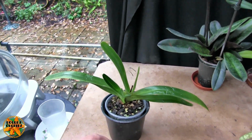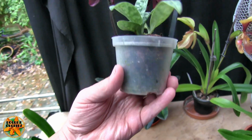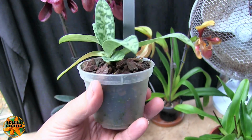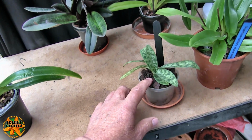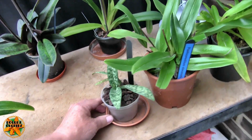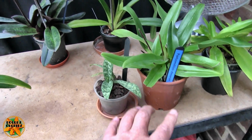And then this one doesn't have a tag. The reason it doesn't, that one hasn't been repotted either. That's in whatever it came in. But I'm not in a rush to repot that because it looks okay, it smells okay, it probably hasn't been long in the pot. And it looks like it's just in bark. So it's not going to suffer to any great extent. So we've got 2 that haven't been repotted so far.